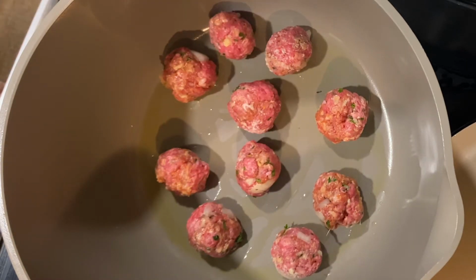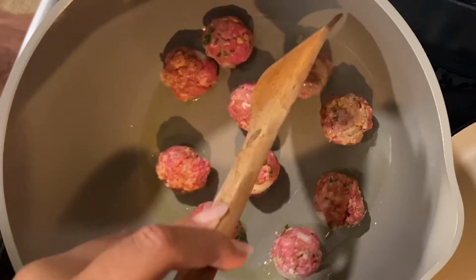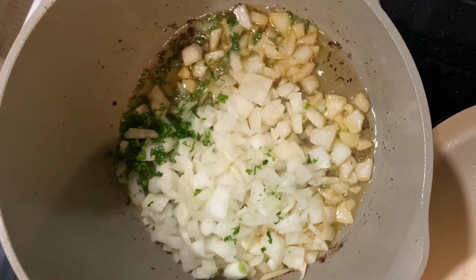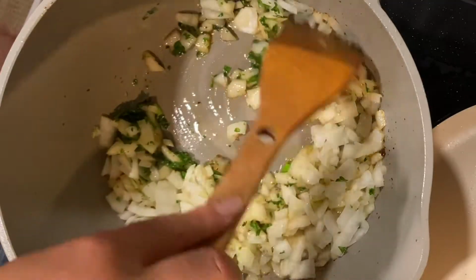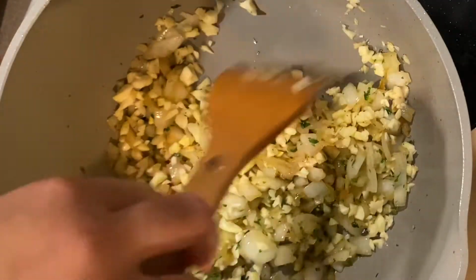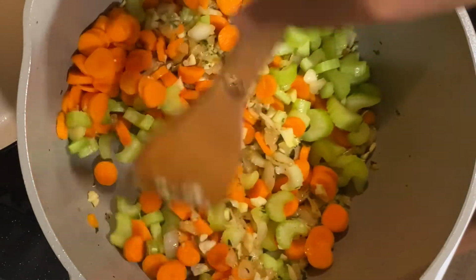You don't have to do that, but I think it's really nice because they have nice browning on them. And then I just put in onions and parsley, and I'm searing that in the meatball grease we used with olive oil. Then I'm putting in garlic, carrots, celery, and mixing all that together, giving it a good saute, throwing some chicken broth in there, and just making a really good soup base.